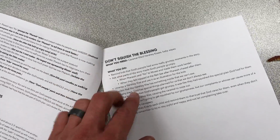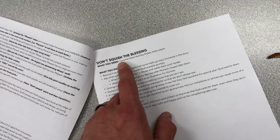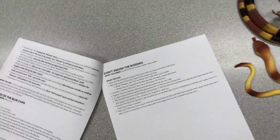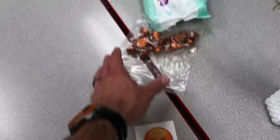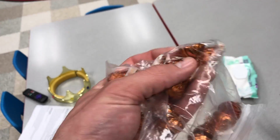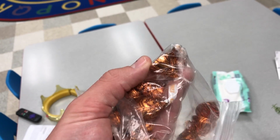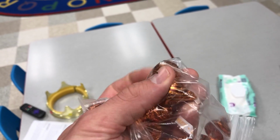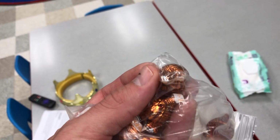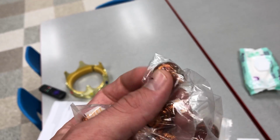And then at the very end, we have a little object lesson here. We have caramel-filled Hershey Kisses and then baby wipes to clean up the mess. Basically what you're talking about is telling the kids that there is caramel inside of these, but we can't see it, we just have to trust that it's in there. Just like we have to trust that God has a plan even when we can't see exactly what he has in mind for us.